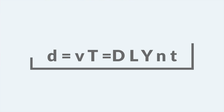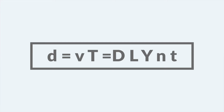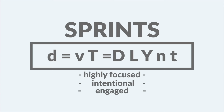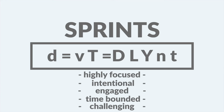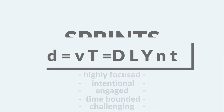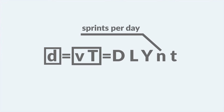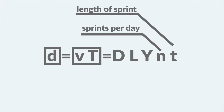So finally, let me summarize everything. Productivity is movement, and one of the most effective ways to make successful movements is by performing sprints. A sprint is a highly focused, intentional, engaged, and time-bounded work session that pushes you beyond your current limits. The goal of each sprint is to travel the greatest distance towards your goal as possible. Distance is equal to velocity multiplied by time. The total time you sprint for each day is dependent on how many times you sprint a day and how long you sprint for. Velocity is a function of the direction you choose and your stride.